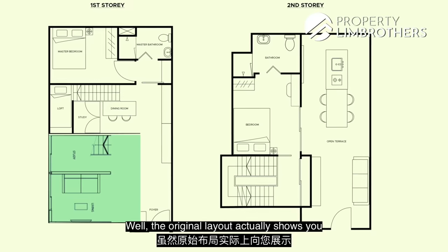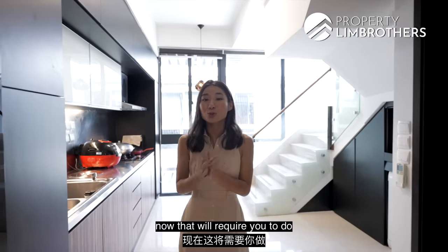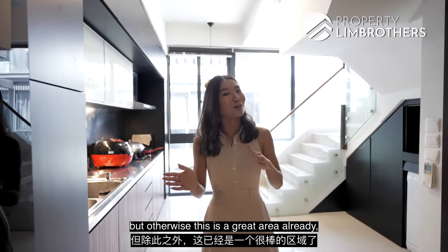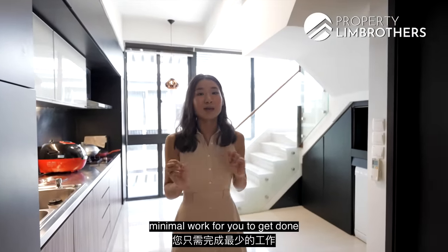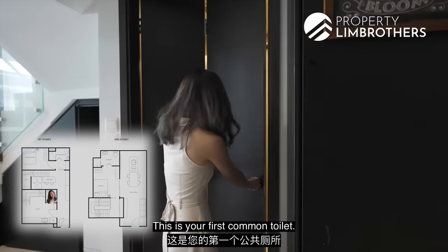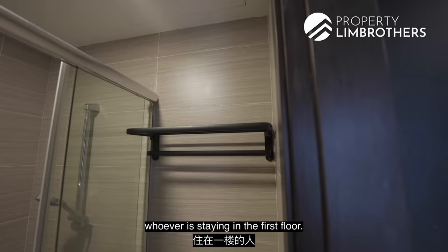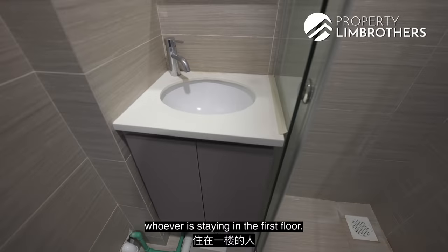Now the original layout actually shows you that you can use this as a study. Now that will require you to do a little bit more configuration, but otherwise this is a great area already. Minimal work for you to get done if you want to start on your rental. This is your first common toilet. It can serve your guests as well as whoever is staying in the first floor.